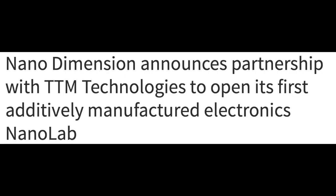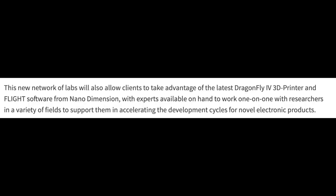Nano Dimensions announced a partnership with TTM Technologies to open its first additively manufactured electronics Nano Lab. So what does this mean? Let's dig in a little bit more here, and then we'll go into a chart and talk about some wild predictions. Nano Dimensions and TTM intend to drive growth and new capabilities in the AME market, also drawing upon TTM's expertise in the printed circuit board industry, delivering innovations and solutions using advanced composition and manufacturing techniques. So we'll get back to that in a minute, but man, this is more good news with Nano Dimensions.